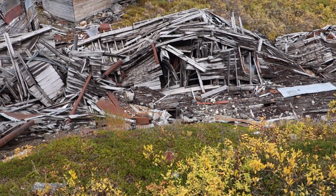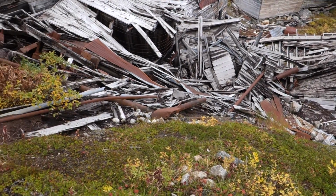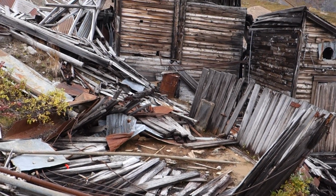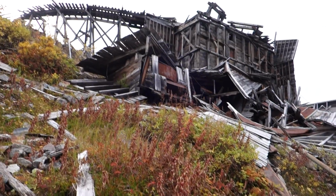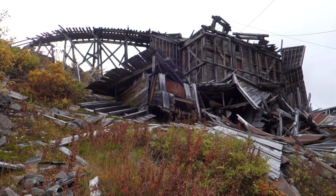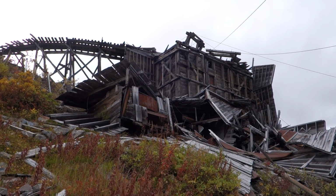We're looking at the remains of the mill building here. Different perspective on that. It could definitely do with a coat of paint. That is for sure. And there's looking up at the trestle and ore bin, and you can see the cables and one of the tram towers right there, so that's pretty cool.